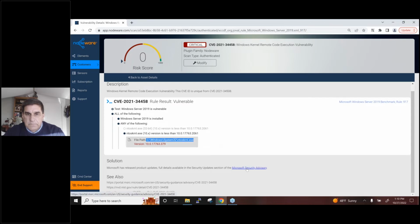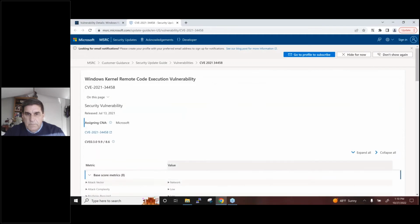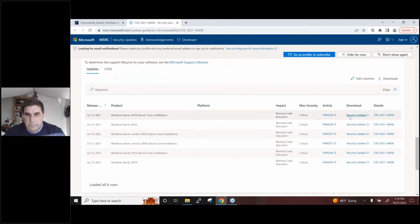So you can now click on the Microsoft Services and Advisories down under the Solutions section. This is going to take you right to that CVE on the Microsoft site, where you can scroll down just a little bit, and here's my downloads that I would want to use. So I can download the security update for that vulnerability, run it locally on that machine, or push it out via distribution management, and the vulnerability has been remediated.